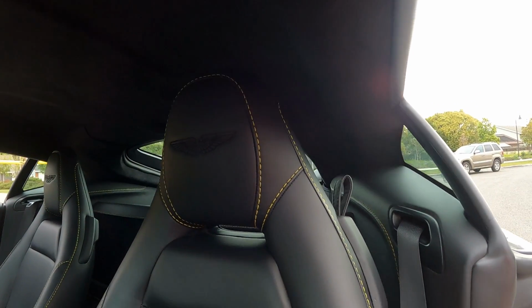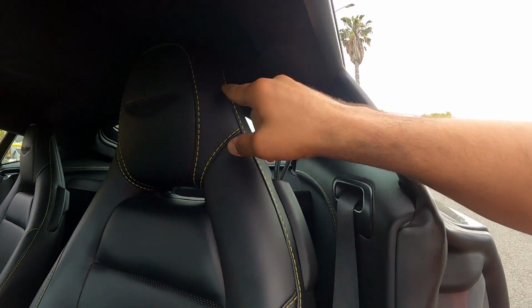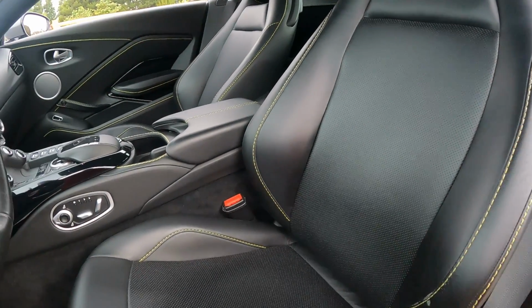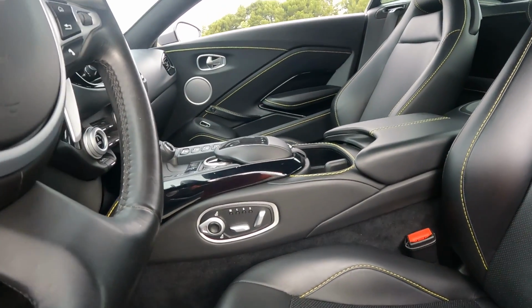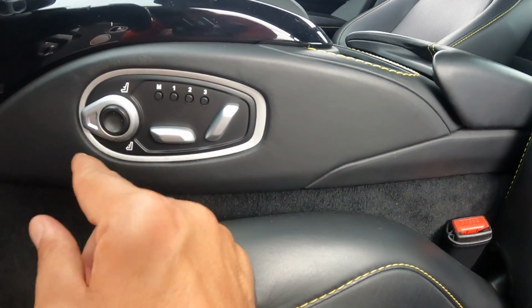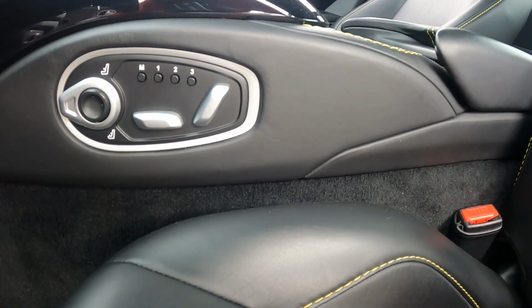And moving on to the seats themselves, first of all, you have Aston Martin embossed on the seats on the top, and I like how they put the yellow stitching all throughout the seats. Very nice, comfortable, and these seats do come with 3 memory settings, and this car does have an upgraded seating because normally they don't come with this option to adjust various settings on the back and on the sides.